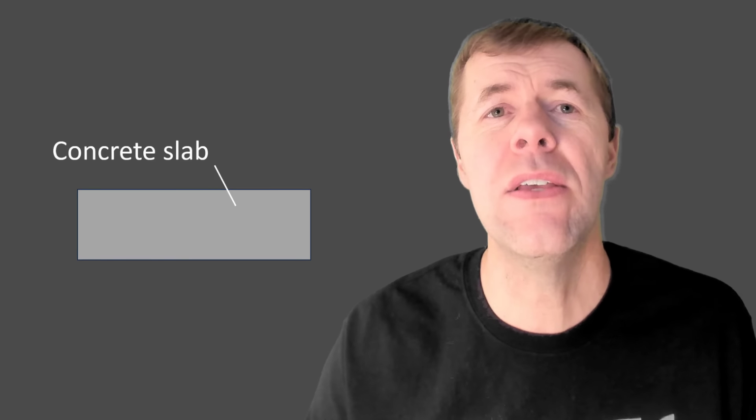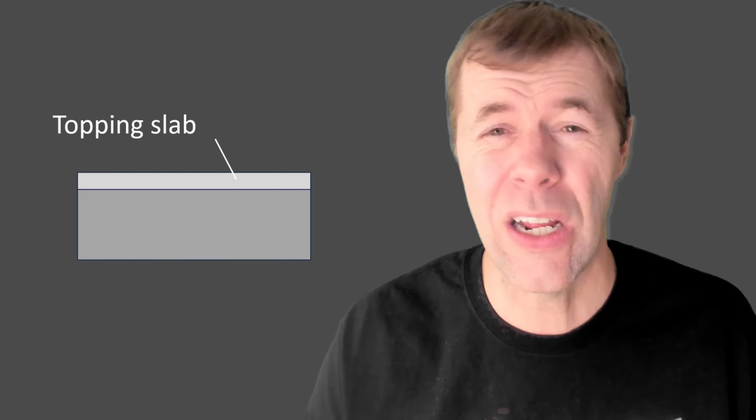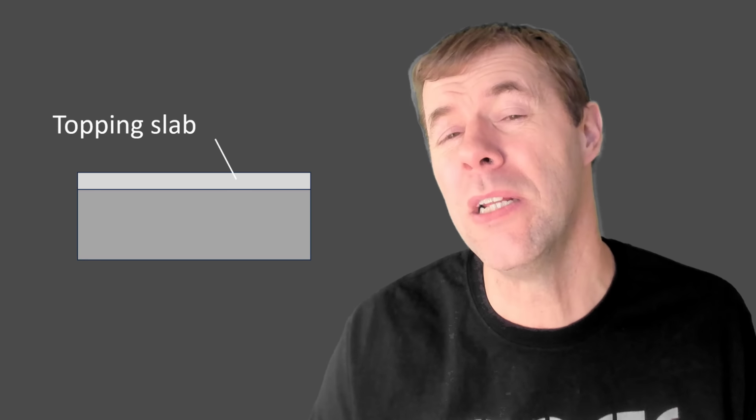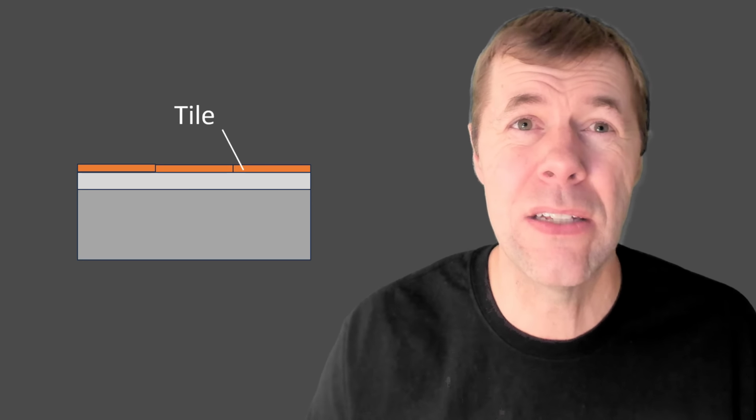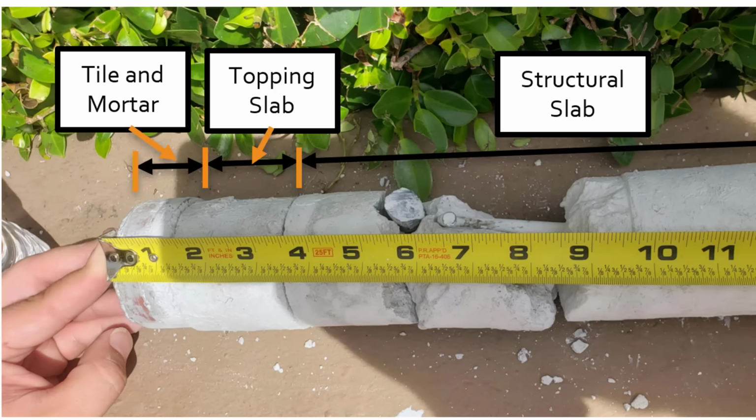Well, if this is the original concrete slab, what they did was they actually added a topping slab to help with drainage, and then they added some tile on top of that. Now, the topping slab and the tile were not part of the original design, and all of that weight was added to the existing structure. Now, how do we know all this? Well, because we have cores from those actual systems, and you can see the topping slab and the mortar. They can measure them, and yeah, they weren't there originally.